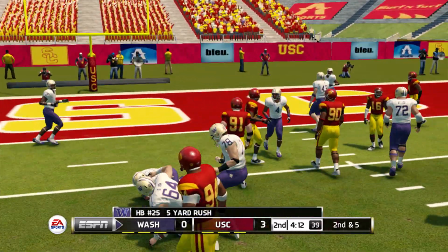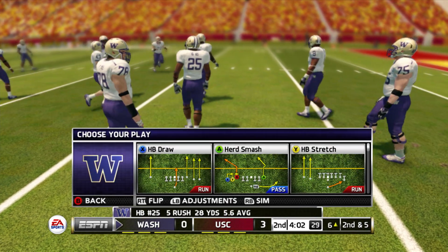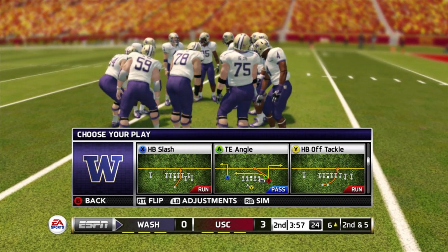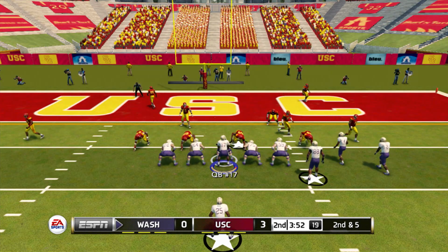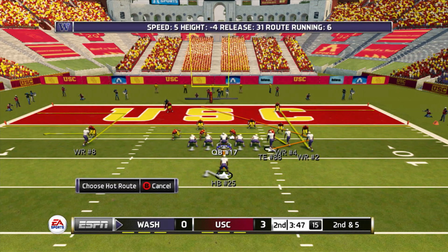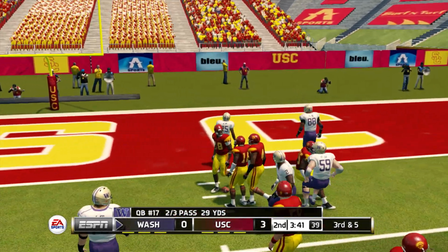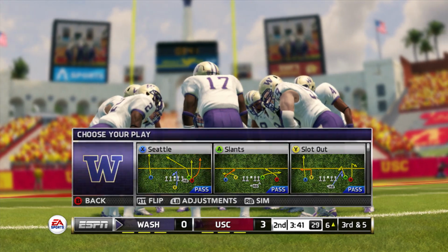And he's tackled after positive yardage. Call it a gain of 5 yards. That brings up second and 5. It's the 9th play of the drive. Quickly to the tight end, incomplete. Third down again.